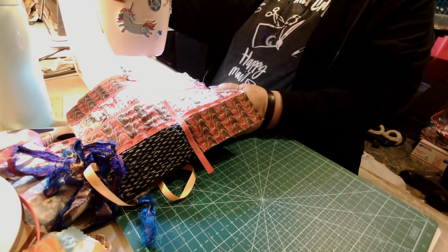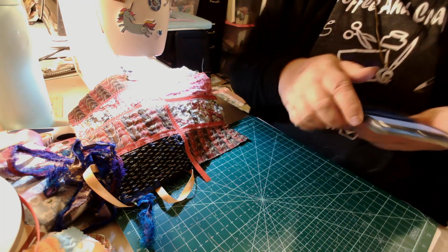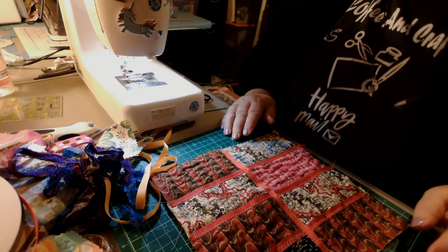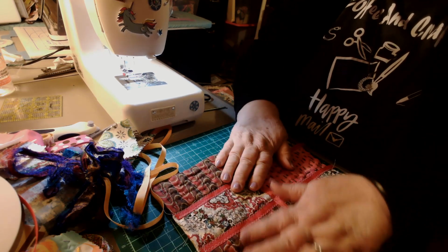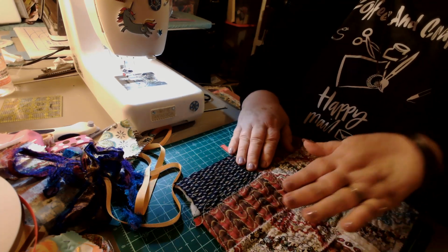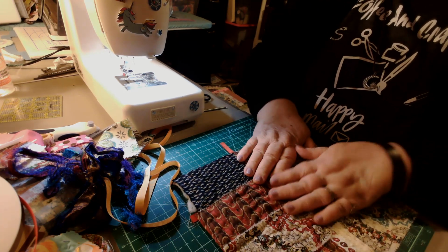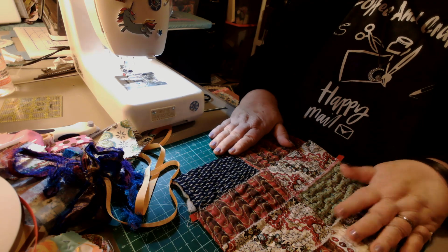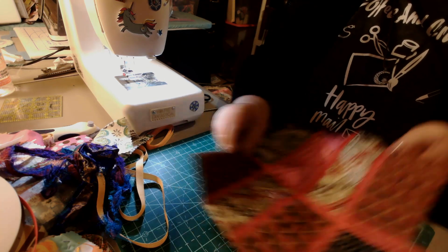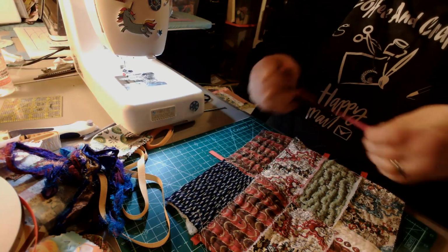Okay, oops. Good thing I got to it. Okay, so this is what the one side looks like, and then when I turn it over, I see I do need to put something on the back side. Although it doesn't look bad like this, but I think I want to do something on the back side too. And then we won't know if it's front side or back side.